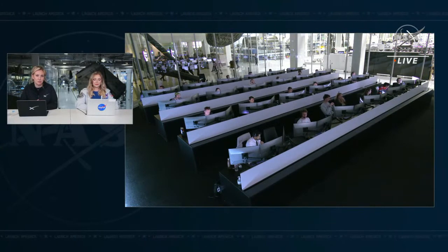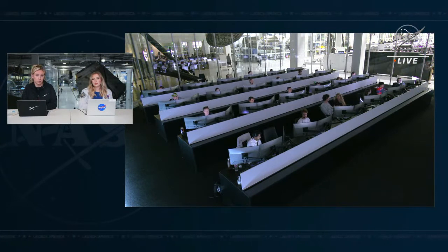Now, as I mentioned before, we are waiting for Dragon to exit the approach ellipsoid, or AE, as you hear it referred to, another imaginary shape that we have. This time, it's a three-dimensional ellipsoid, which measures 4 kilometers by 2 kilometers by 2 kilometers, and that's in the same family as the keep-out sphere.